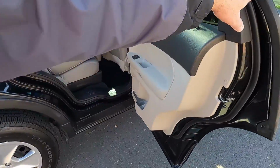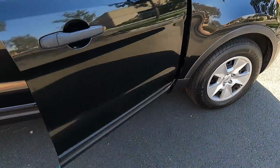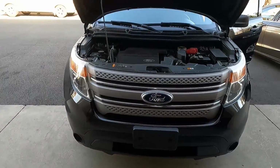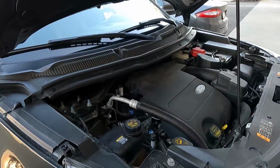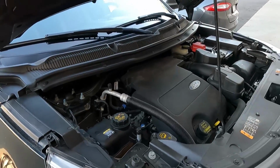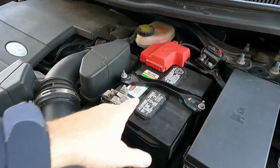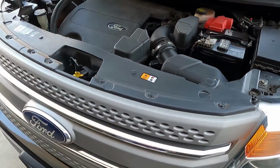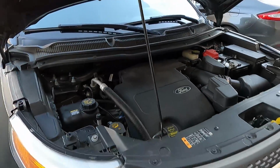Very clean vehicle. No accidents on this. Clean Carfax report. No recalls. So we're looking under the hood of the Ford Explorer. It's very clean under the hood. This has been serviced. It has a brand new battery with a warranty. I believe that warranty is through Sam's Club.